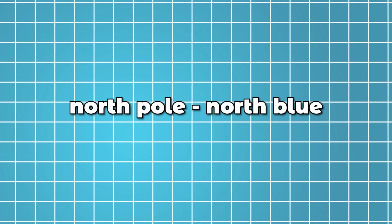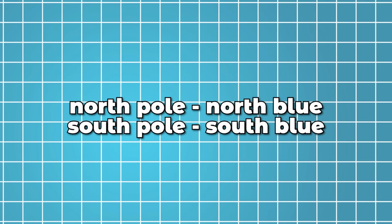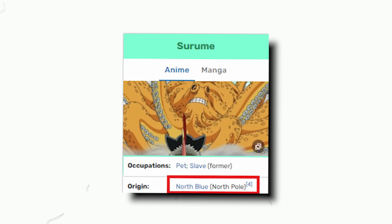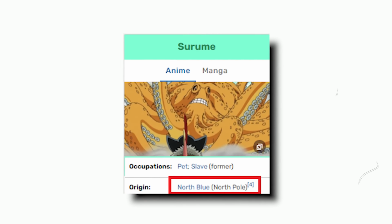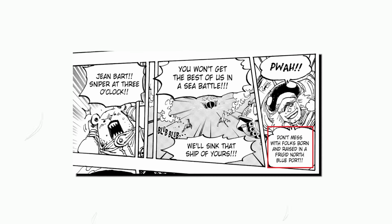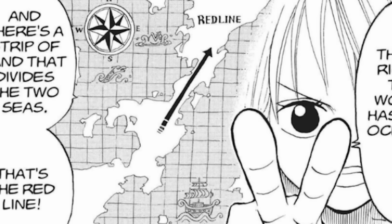So the North Pole is in the North Blue and the South Pole is in the South Blue, which is also supported by supplementary information, like the fact that Suramu is from the North Pole and is listed as originating from the North Blue, or the Heart Pirates originating from the frigid North Blue, which implies the North Pole. But also this map that Oda drew at the start of the series clearly indicates that the Red Line runs from southwest to northeast.